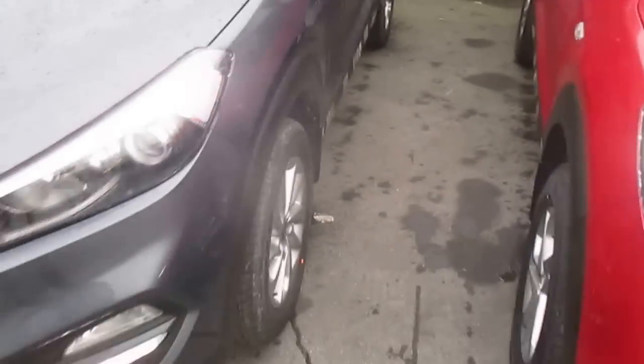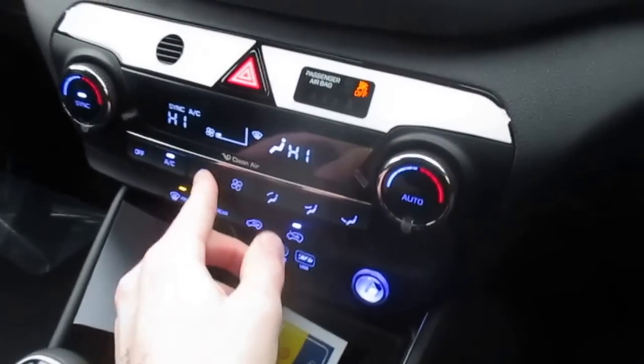So really on the outside: tinted rear glass, LED style tail light, larger alloy wheel, front fog lights at the front, and then after that on the inside you will have, okay, first thing here, dual zone climate control.